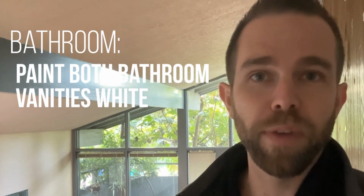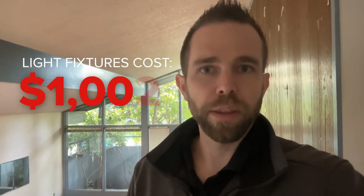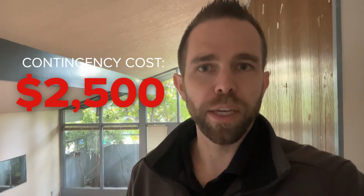In the bathrooms, hoping to keep it simple, just paint both bathroom vanities white probably. That'll be $1,000. We'll wanna do new light fixtures throughout the property. That'll run us around $1,000. We'll also wanna do new plugs and switches throughout. That'll be $1,000. And then I have also just a miscellaneous budget because things in this business always pop up. So I'm putting just a $2,500 contingency in place for miscellaneous items that do pop up.